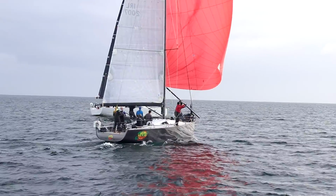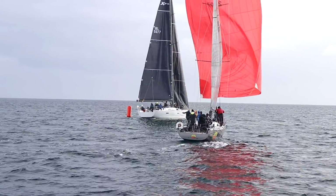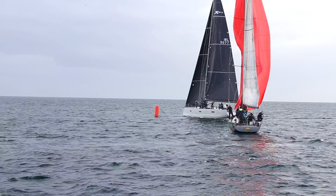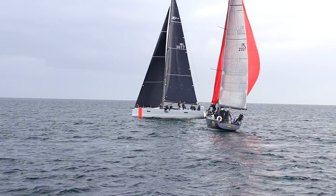Okay, pole is off and they're going to dump the pole, I would imagine. And yeah, so a pole-free jibe. This is really quite nice. Connor Doyle has made it. It's done a fairly sharp turn there. Let's just see how they can get the main sheet on nice and fast.